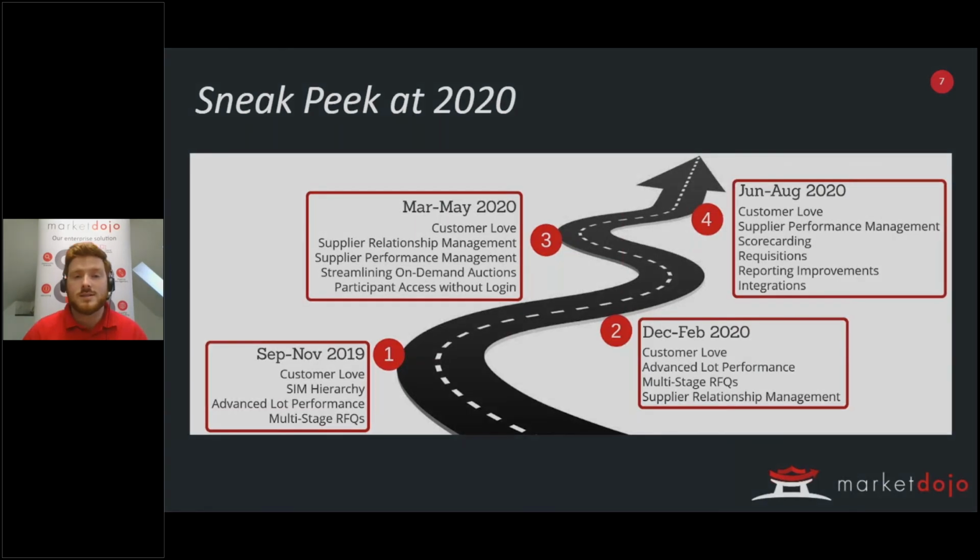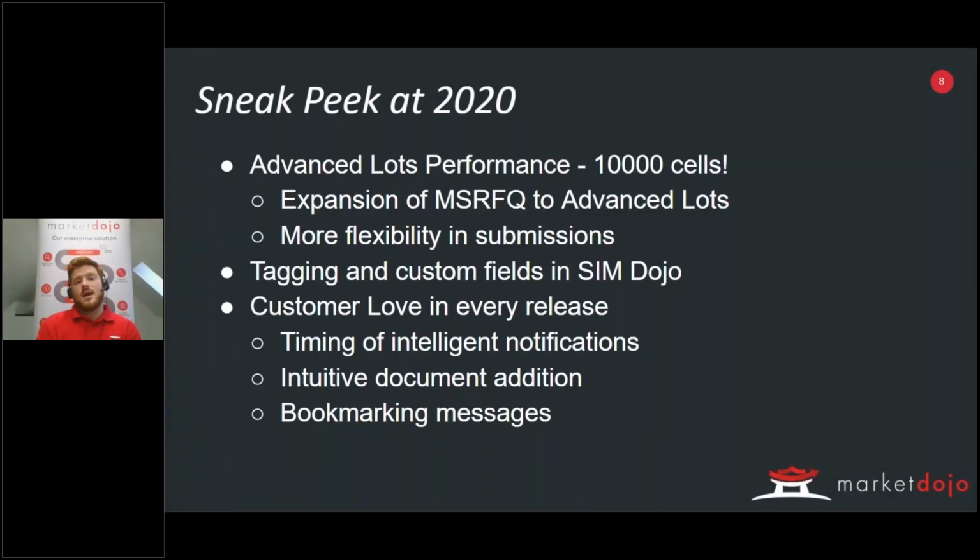And looking at these in detail, what are we working on right now? So right now, we have a number of development teams working in independent areas. We have a team currently looking at advanced lot performance. What we're aiming for with advanced lots is to build up to having 10,000 cells load in a quick manner. So we want to be able to accommodate 10,000 cells quickly within the system.